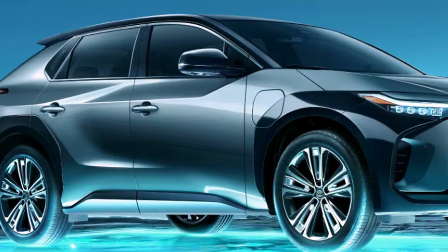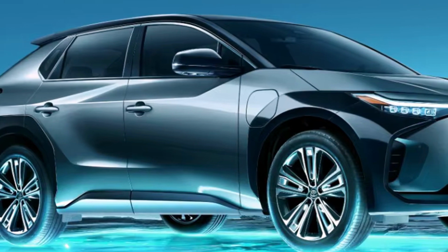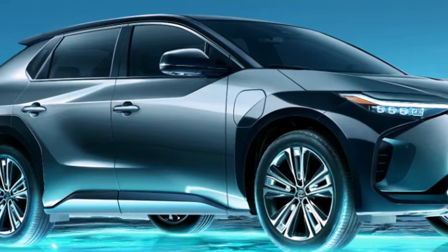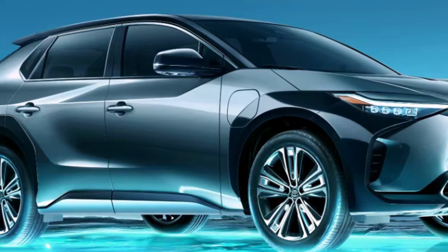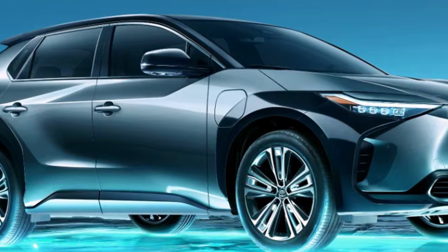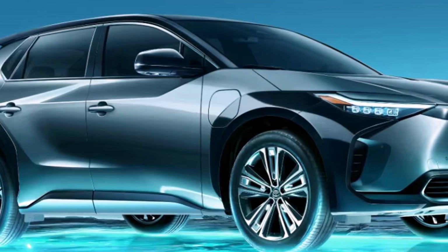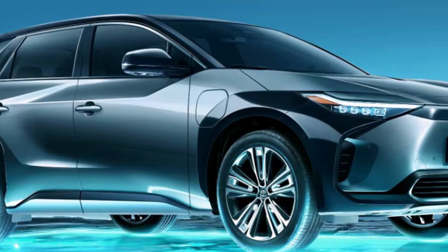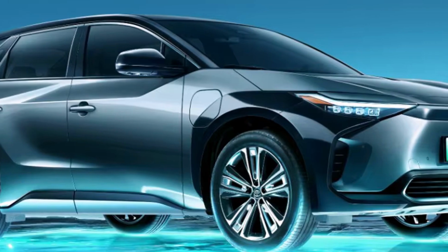Now range, that's the big one, right? The million-dollar question for any EV. Yeah. And I'm seeing two different numbers here, which is a little confusing. This trips people up all the time. It says 400 to 615 kilometers. Then it says up to 252 miles for the front-wheel drive and up to 228 miles for all-wheel drive. So what gives? Which one is it?